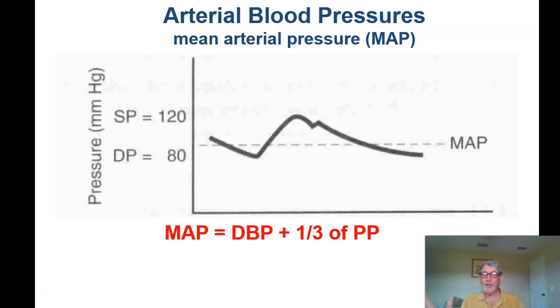You will have to do that on the test. I'll give you some basic numbers for a person, and you're going to have to say what their systolic pressure is, their diastolic pressure, their mean arterial pressure, their pulse pressure. It's a real easy calculation. Just practice it a few times.